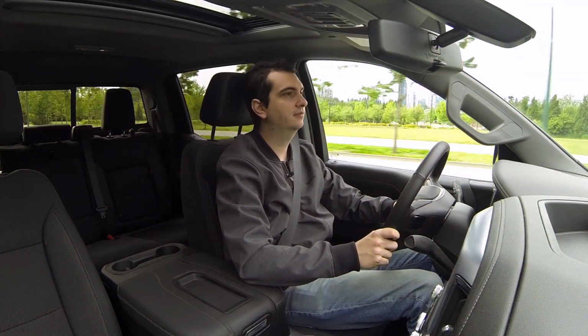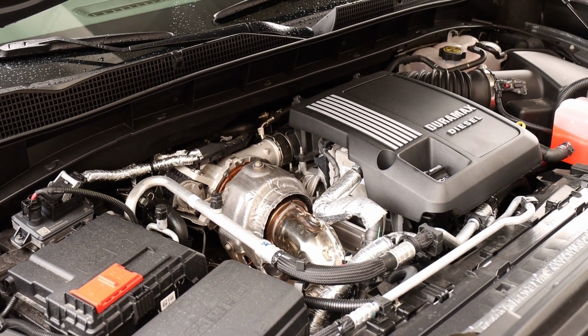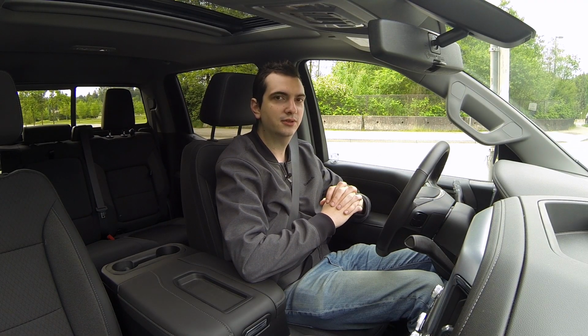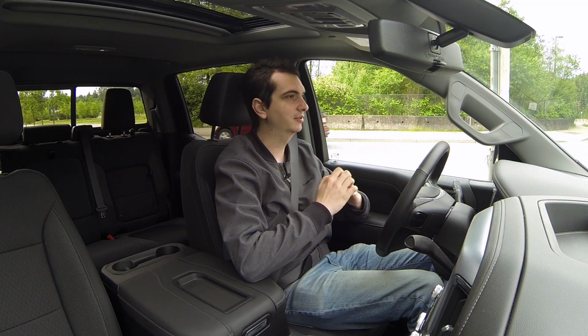Yes, GMC now offers a diesel engine in their light-duty pickup trucks. It's a 3-liter inline-6 turbo-diesel, part of the Duramax family, and it produces 277 horsepower and 460 pound-feet of torque. And as you just heard, it has auto start-stop.